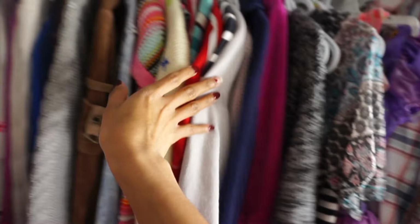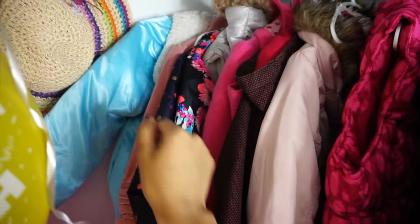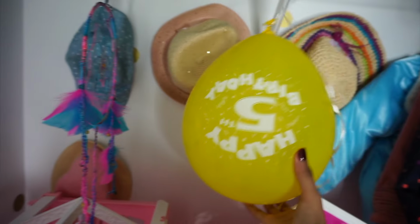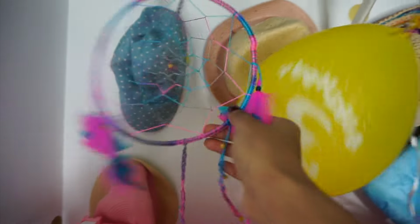And then from her dresses, she has sweaters. And then from her sweaters, she has jackets. And then here we have a balloon that I'm waiting for to go down so I could add it into her box, because I keep something of each of her birthdays and put it in her special box. And then behind that, she has some hats hung up on the wall. This is a dream catcher and, like I said, her Barbie house.